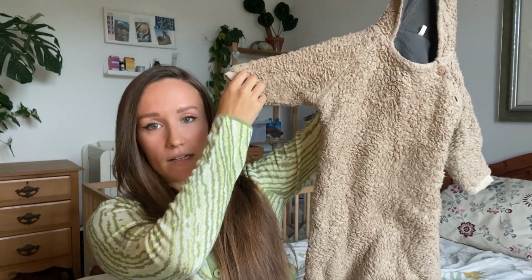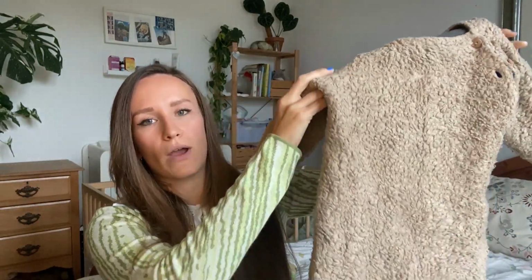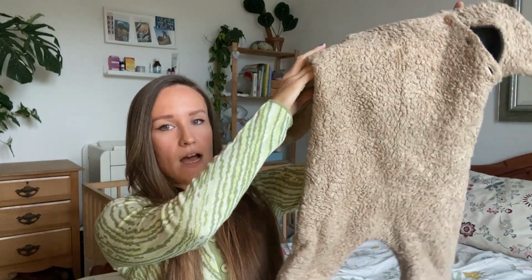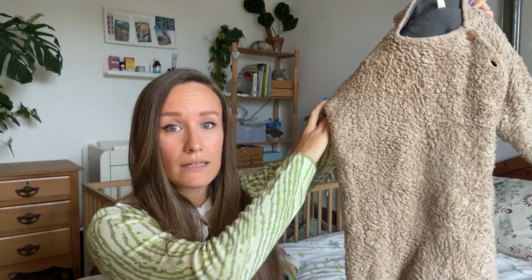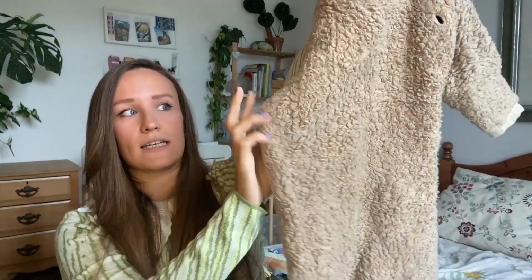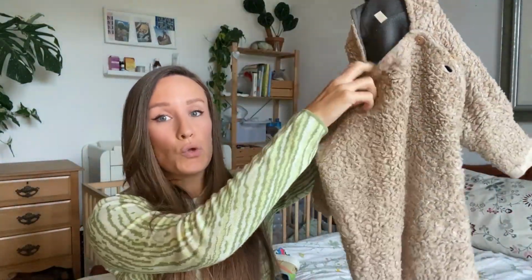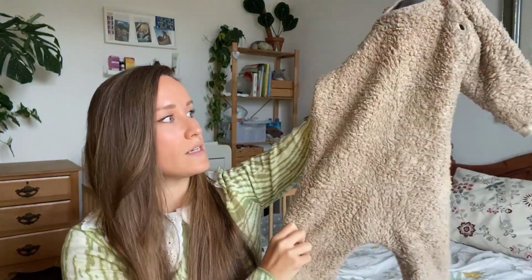It's from Organic Zoo, which is a very beautiful brand, but it is quite pricey. I think this retailed at like £90 or something, quite expensive. But it's kind of like a teddy material, and it's nice. It's not too thick like the other one I showed you. It's kind of lined, but it's not overbearing. It's kind of good for English winters.